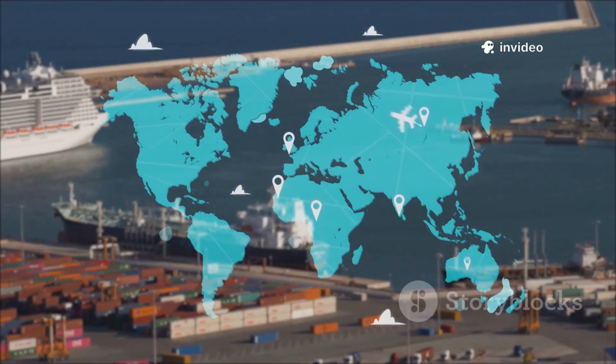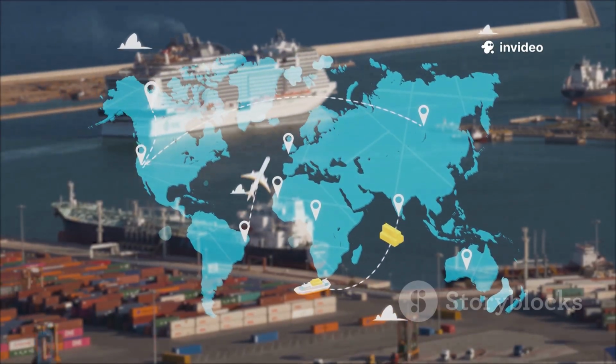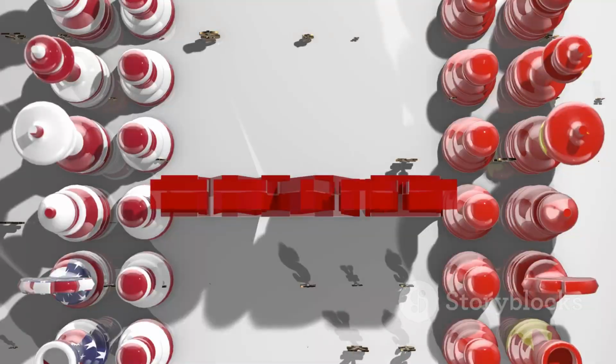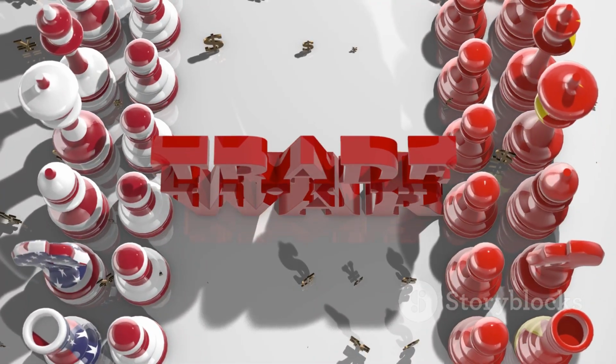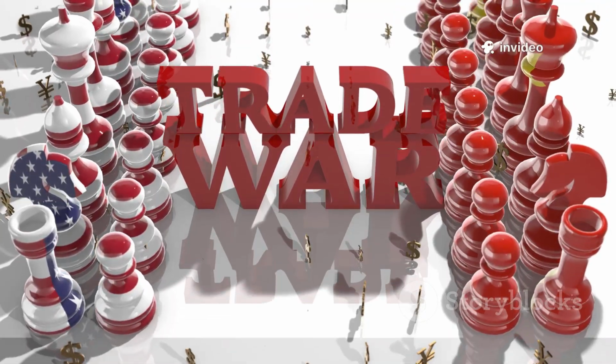These tariffs can also spark global trade wars, as other countries retaliate with their own restrictions. China, for example, is already threatening to restrict exports in response, especially of key materials like rare earth minerals, which could escalate the conflict even further and disrupt entire industries.